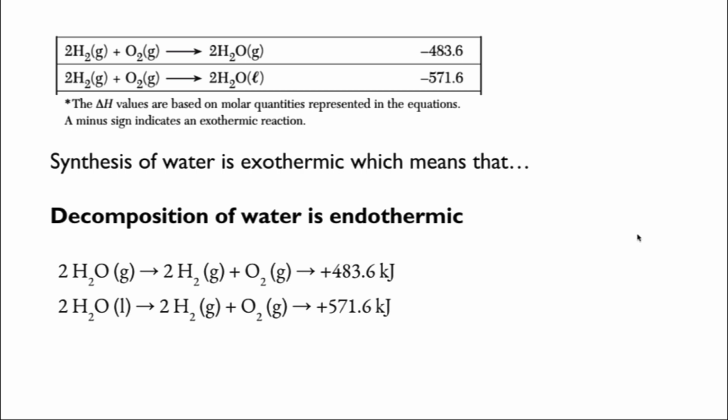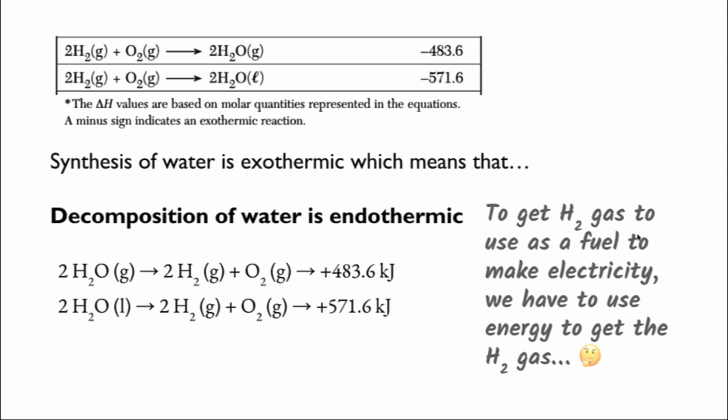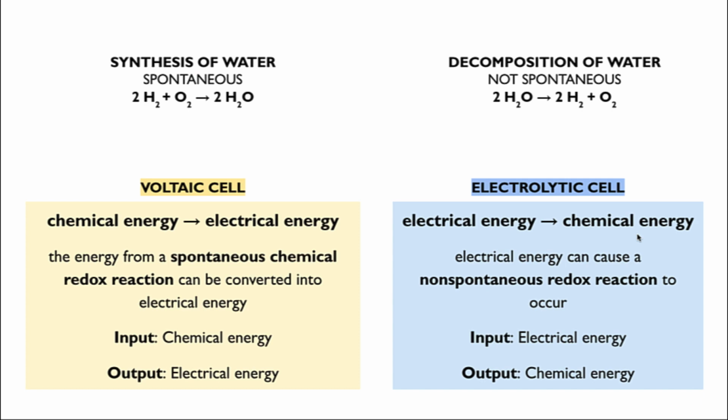Like I don't want to have to use energy to get a fuel that I would then use to make energy. So is there some way that we can generate the hydrogen gas without having to spend so much energy? Like that seems like we don't really want to have to use energy to get energy. Now, the reason that we would have to use energy to get hydrogen gas out is because we would need an electrolytic cell to generate hydrogen gas from water, right? This is kind of what we talked about in the last video where we looked at an electrolytic cell.